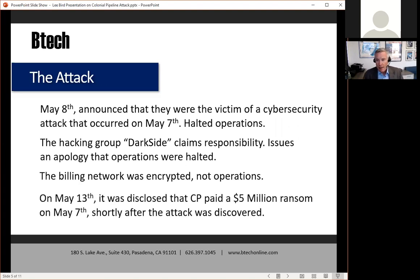And on May 13th, it was disclosed that Colonial Pipeline, in fact, did pay the ransom. They paid $5 million. They paid it on May 7th. So if you look at the timeline, for a period of about 6 or 7 days, most of the experts were thinking, what's going to happen here? Are they going to pay the ransom? Or are they negotiating? Because that's a tactic as well. These attackers will negotiate. I've seen some threads with actual screenshots of what these negotiations look like. But it turns out that, if you look at the timeline, the day that this event occurred, Colonial Pipeline paid the ransom.